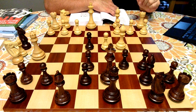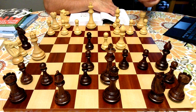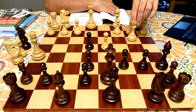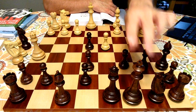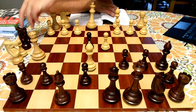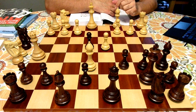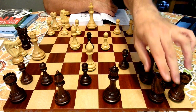Bishop c4, bishop a6, obviously is not getting out from there, so it's trying to find another way. And White doesn't want to exchange right away because he's still attacking. Bishop b3, king c8, and bishop takes d6. King b7. Oh, so this is the interesting thing. The king was running away. Bishop f4 and knight d7.